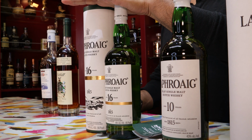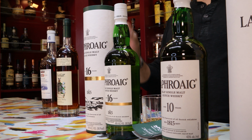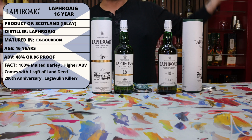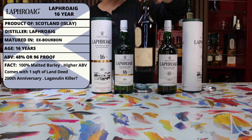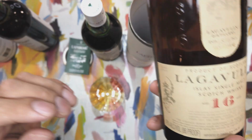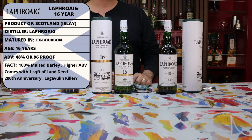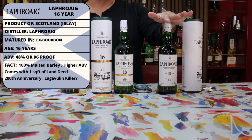Now, for this Laphroaig 16, I think the whole raison d'etre for it is to be a direct competitor. Think about the MiG-29 to the F-18, a direct competitor to Lagavulin. And in fact, it might even end up being a Lagavulin killer for the standard Lagavulin 16. Obviously, they have the same age on them, which I think is a big indicator of where their mindset was for the marketing. I say that because I really like Laphroaig, the general standard Laphroaig.